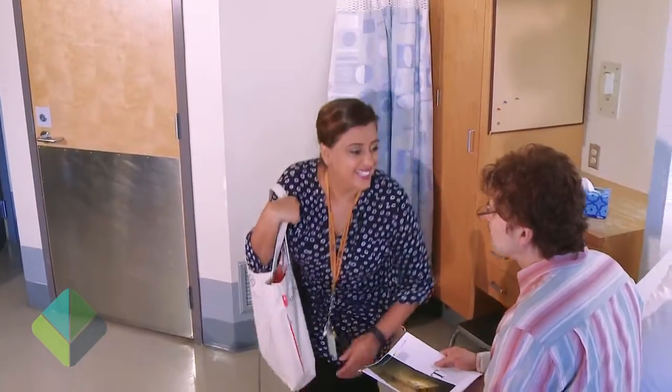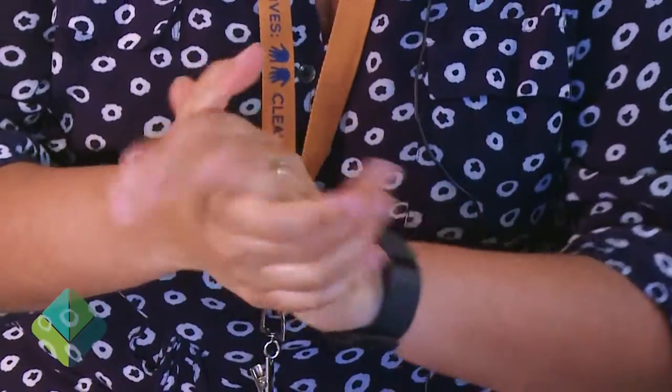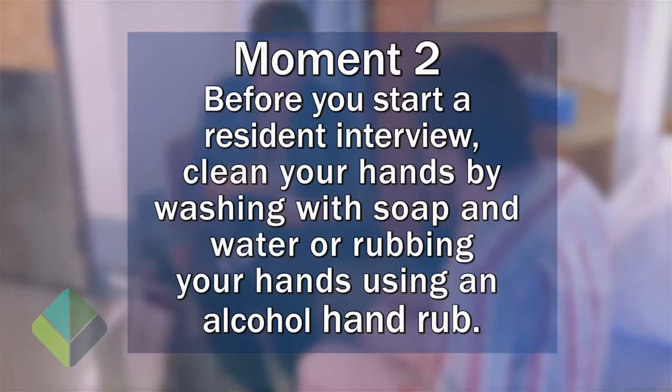Before you begin the interview, clean your hands in front of the resident, saying, "I am cleaning my hands," before we start the interview. This step is intended to prevent the transmission of germs from person to person. Moment number two. Before you start a resident interview, clean your hands by washing with soap and water or rubbing your hands using an alcohol hand rub.